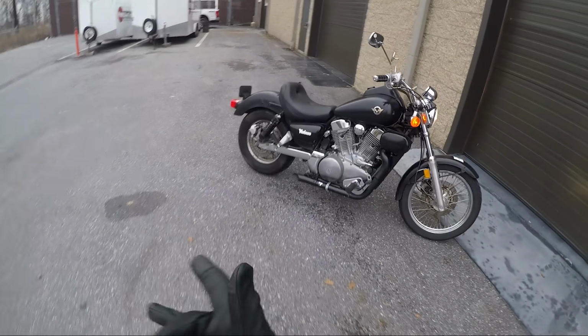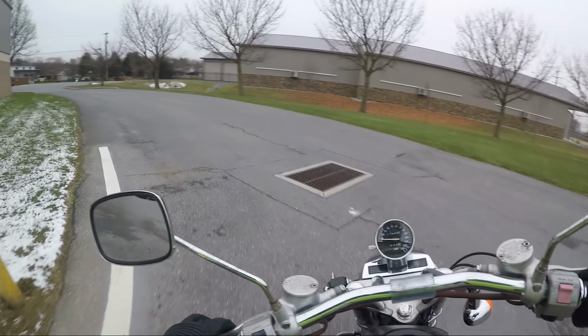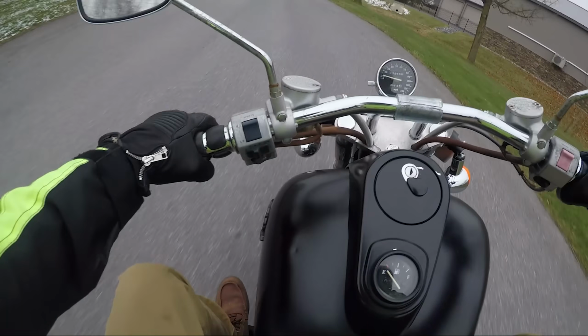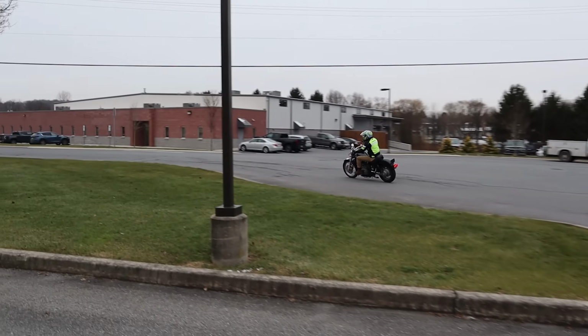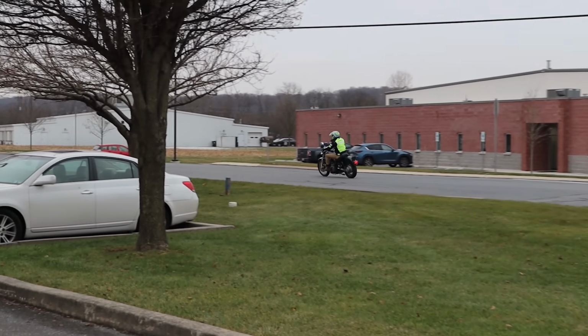$200 motorcycle. I did nothing to it. Will it get me anywhere? Let's find out. It seems like it's running pretty good. I gotta get some gas, so we'll go to the gas station. Hey, this is all right. Can't complain about this. I'm riding a $200 motorcycle, ma.